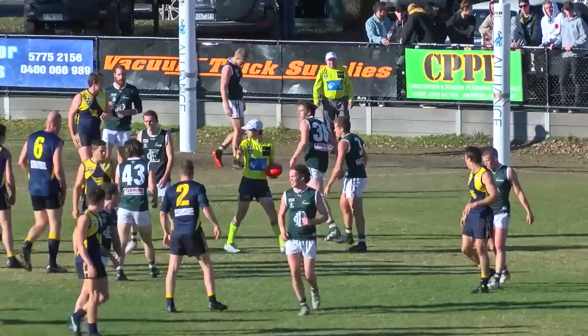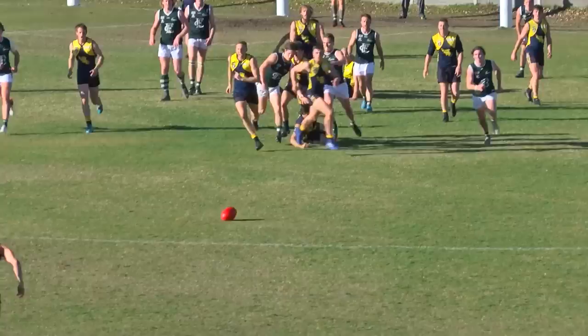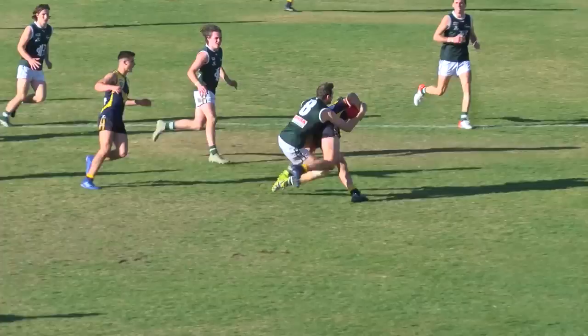So we're 25 metres out. This time Echuca forced it into the pocket. So from the right forward pocket, the umpire tosses it up, but look at that. There's 25 players around the contest. Finally, a kick off the ground comes outside 50. He didn't have it. And there goes the siren. The mercy rule has been invoked.